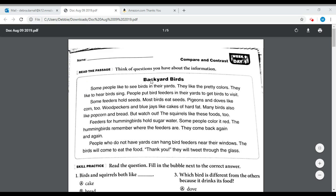So this first paragraph, why do you think that people like to see birds? They like their pretty colors. They like to hear them singing. What do they do to get them to come to their yard? They put feeders in the back to get them to visit.